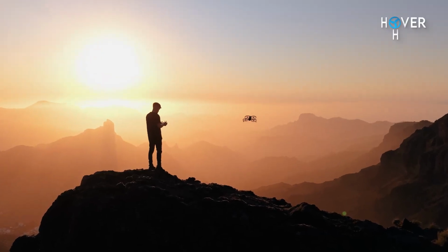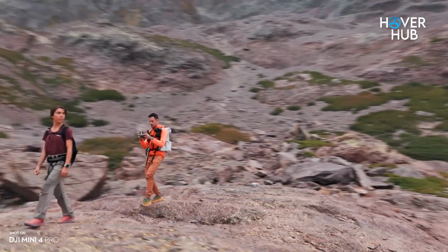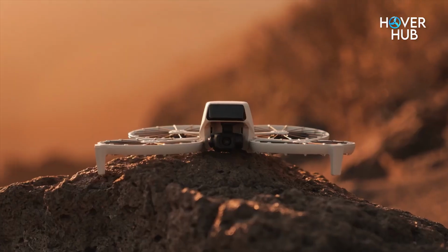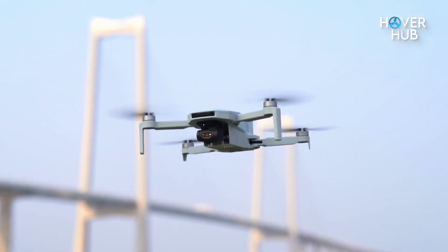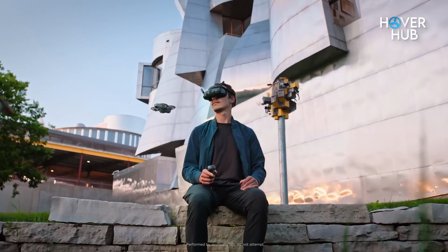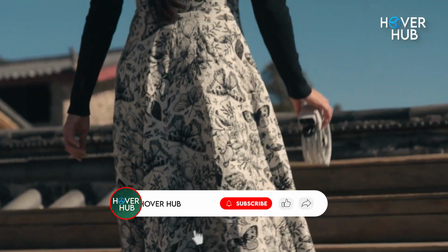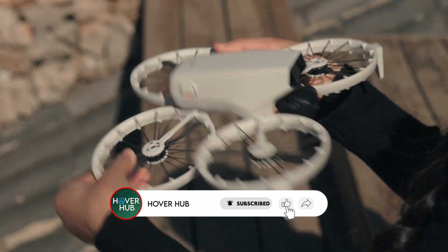Ever find yourself mesmerized by epic drone footage and think, I wish I could do that, if only I knew where to start? You're not alone. Drones are more than just tech toys. They're storytelling tools and pure flying fun. But with so many options and confusing specs, getting started can feel overwhelming.